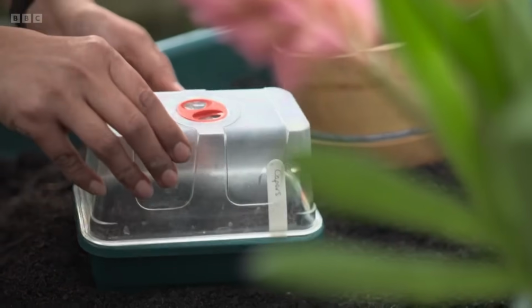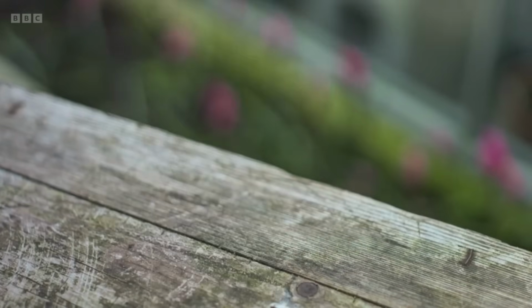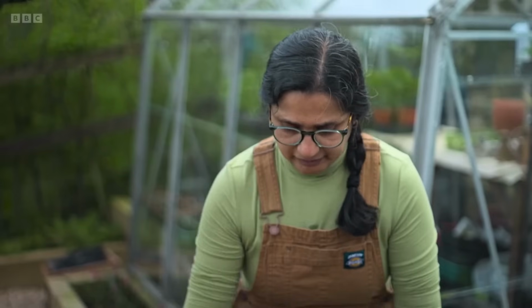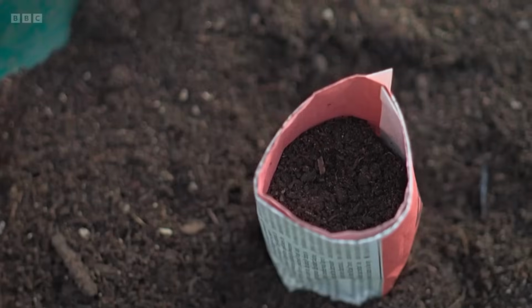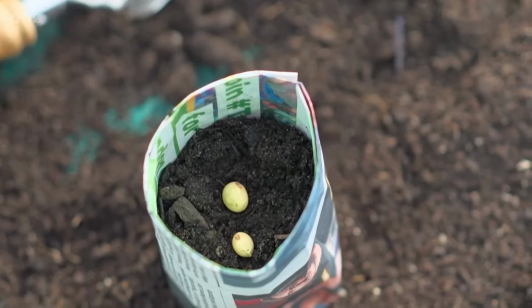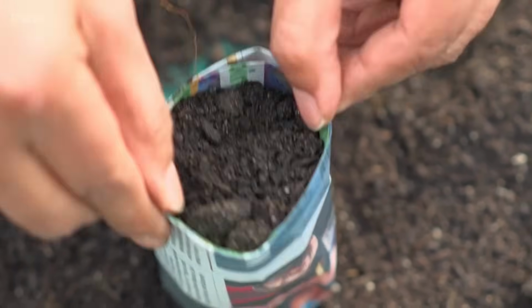I had to buy this in, but I like to save my own seeds because I know a saved seed works far better in the environment that you've grown it in. I have various varieties, but there is one seed that I saved that's going to do very well, my edamame bean. All I'm going to do is put it in some paper pots, fill it with seed compost, and then put 2 seeds at a time. And as soon as they've germinated, I'll put them into the cold frame where they can start hardening off. And when the chance of frost has disappeared, I have a very special place for them to grow in.